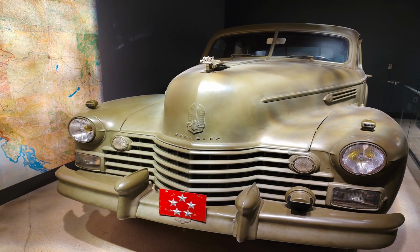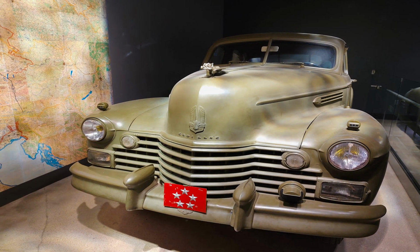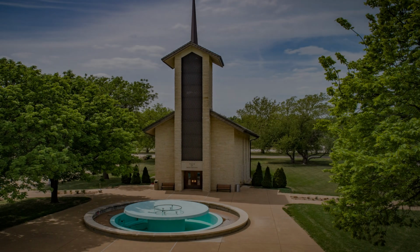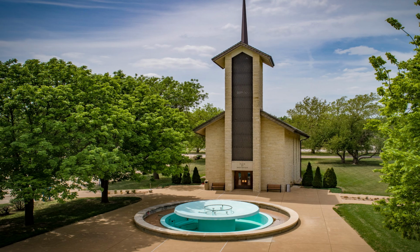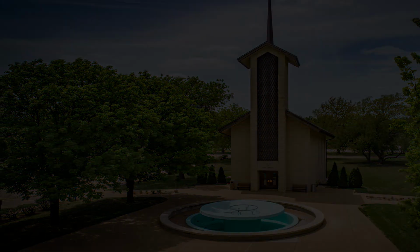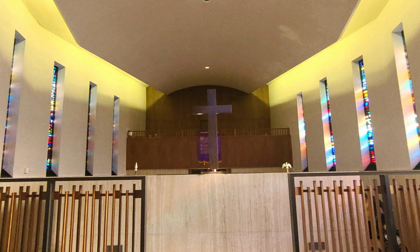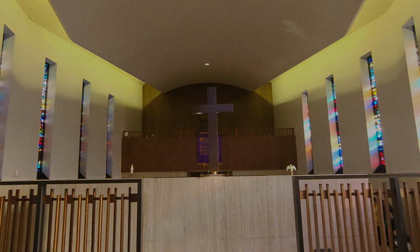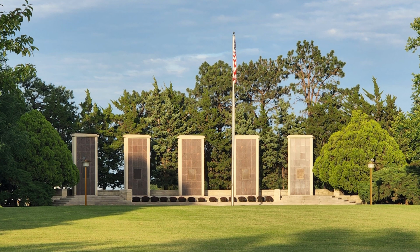The campus includes a meticulously preserved Eisenhower boyhood home, providing a tangible connection to his early years and the values that shaped his leadership. The Place of Meditation, a serene chapel where Eisenhower and his family are interred, invites reflection on his enduring ideals. The library itself is a treasure trove for researchers, housing millions of documents, photographs, and artifacts.